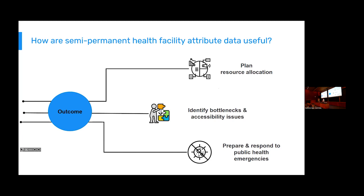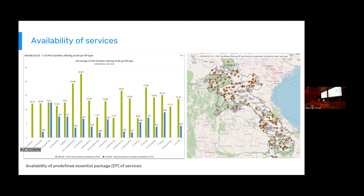And then as well to prepare and respond to public health emergencies, in case we have to mobilize or decide, okay, for a referral system where we are sending patients, where we are going to support specific hospitals, et cetera, it's important to have this type of information. Here are some examples of visualizations already present in some of the toolkits that we developed in collaboration with the WHO for availability of services. These are very simple information, but they can have a great impact.